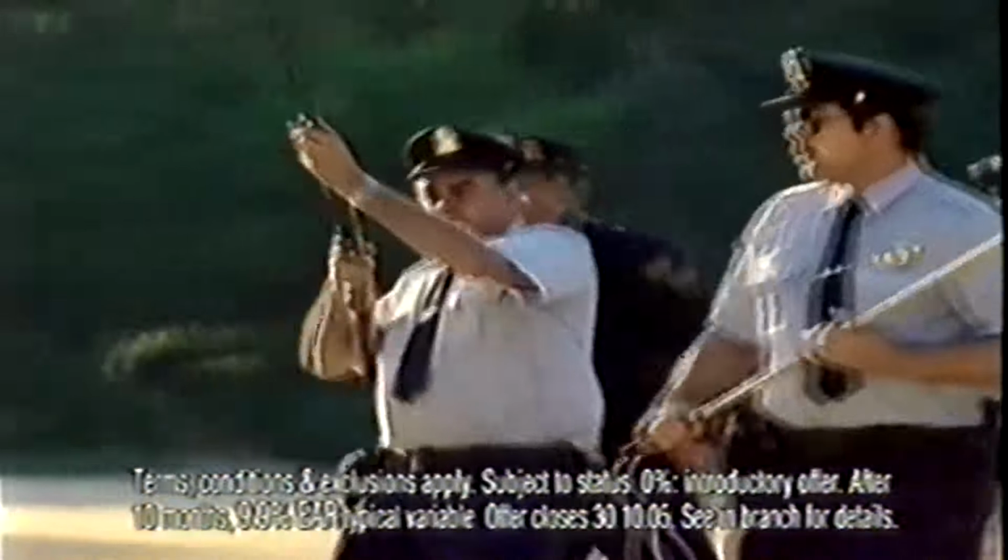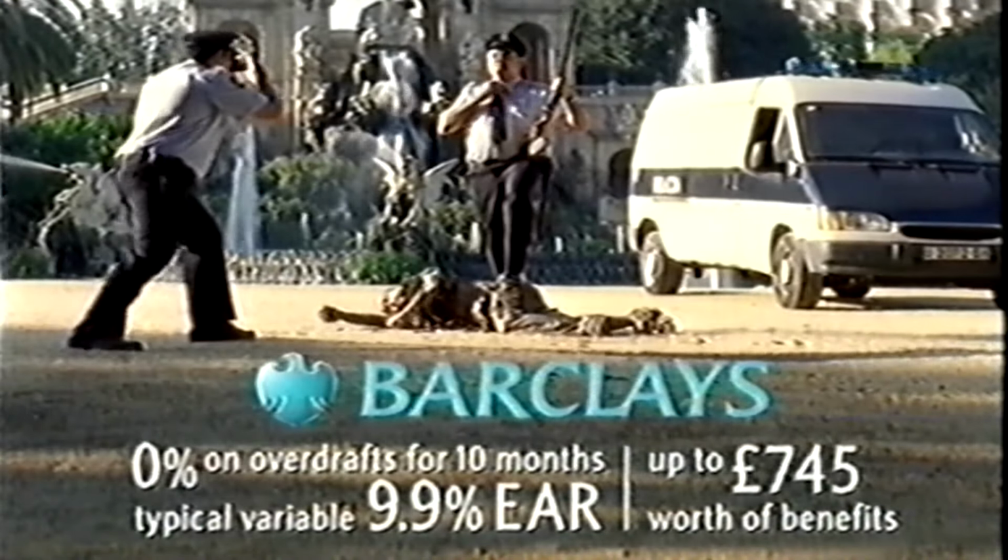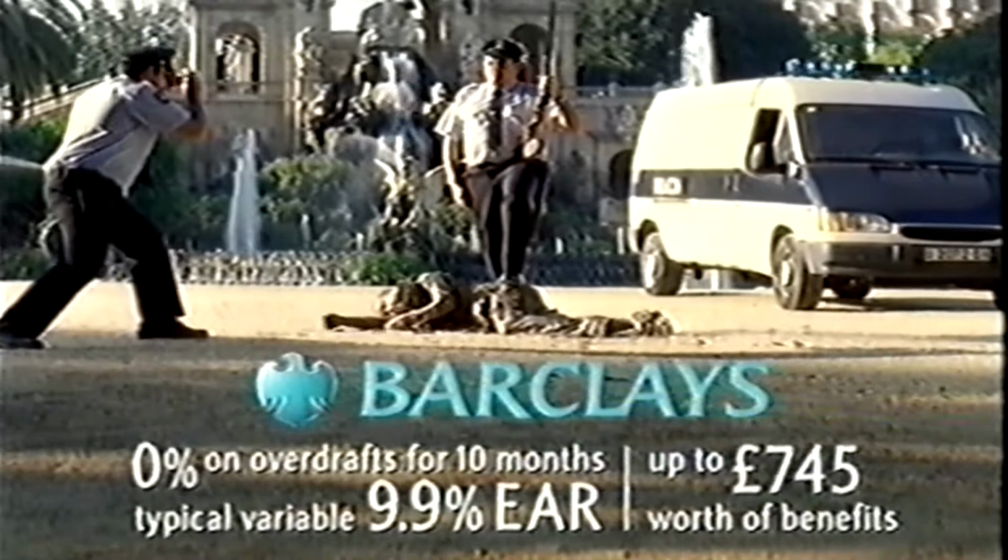Statistically, you're more likely to get arrested than change your bank account. Come into Barclays and get 0% interest on overdrafts, plus up to £745 worth of benefits. Changing is easier than you think.